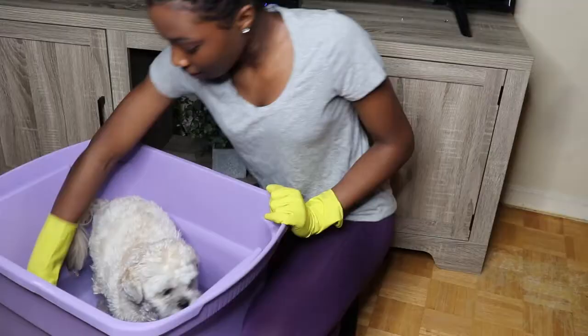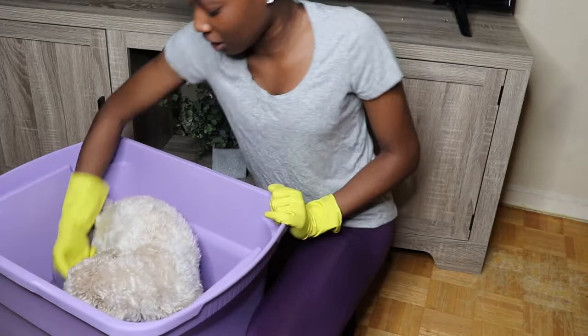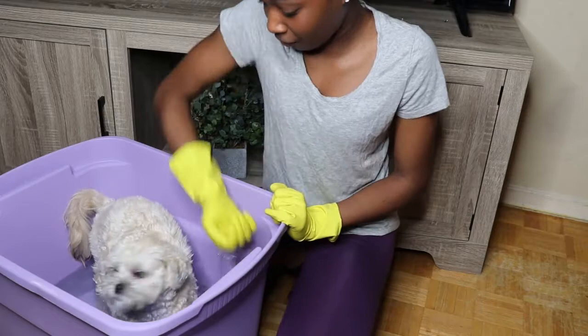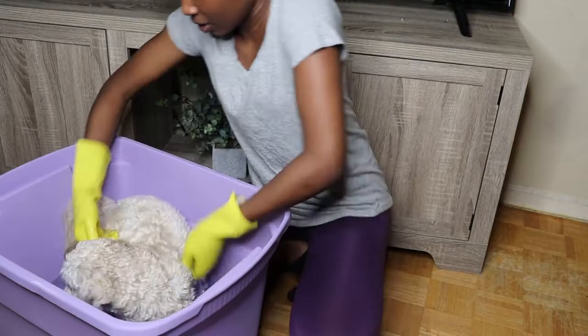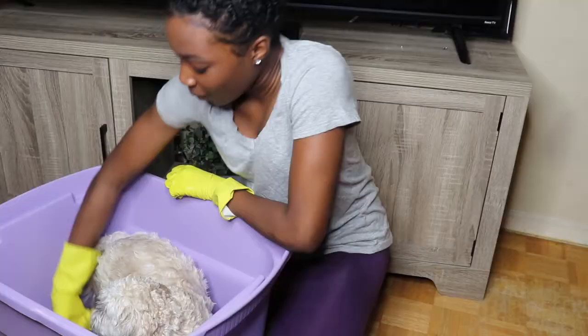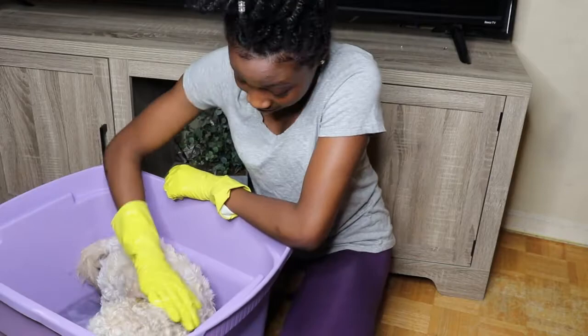Okay, I'm just not gonna really say much. I'm just gonna show you guys what I do and how I bathe her. This is a really stinky and dirty process. If you have a dog, find someone who's up for the challenge to do this, because it's a really hard process. It takes a lot of time, and you have to have a lot of patience. Oh, you stink, Coco. I almost threw up there. Having fun?